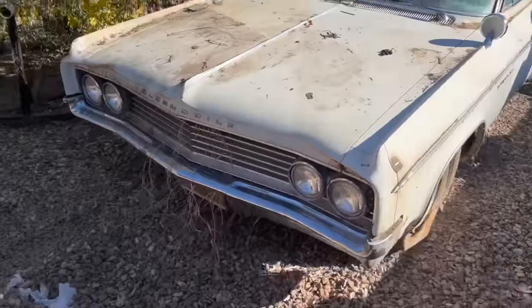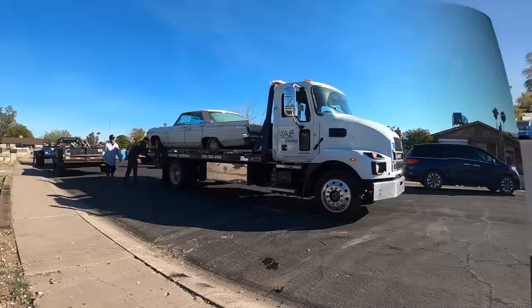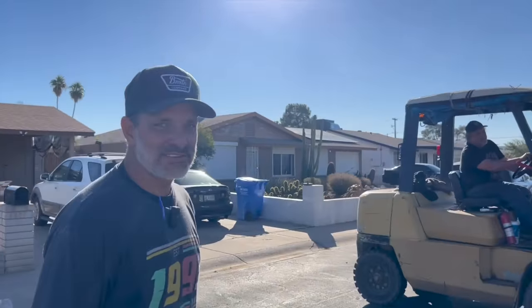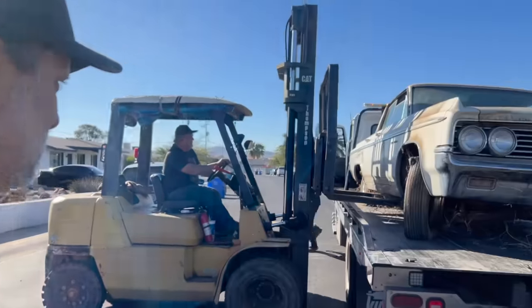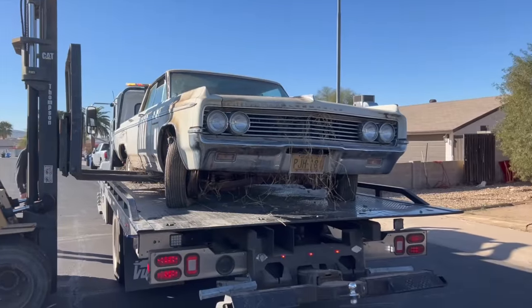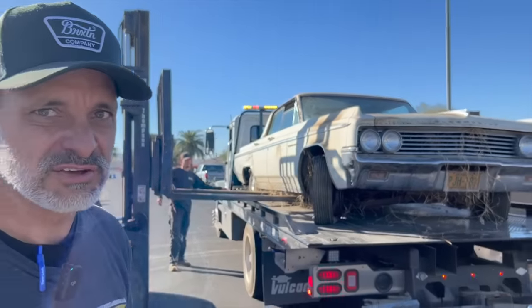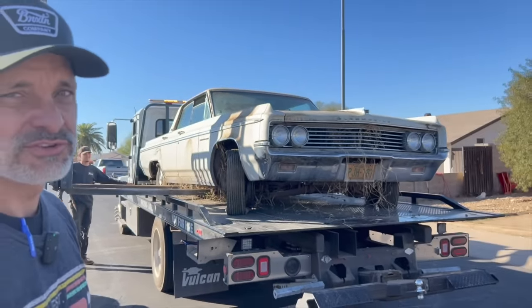That was the toughest one so far. Now we got number 7. Number 7, dude. 10 more. This one, actually, if we can go from the front of the house, it's a lot easier to get these cars out, so this forklift sure is saving our ass.